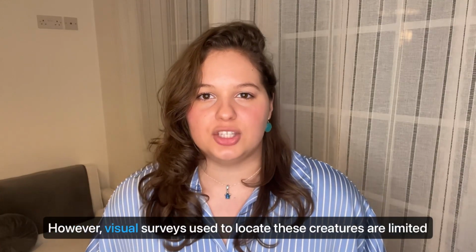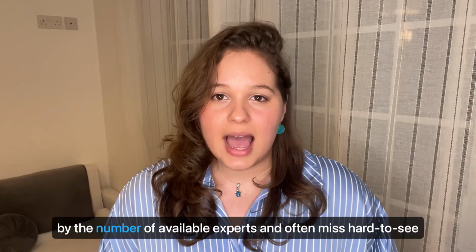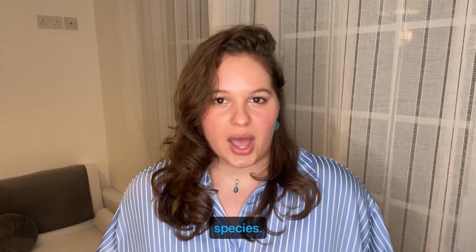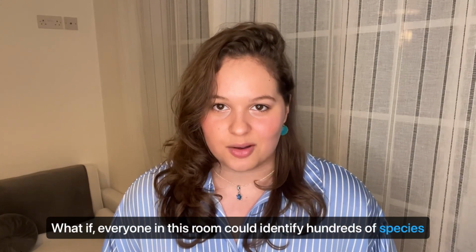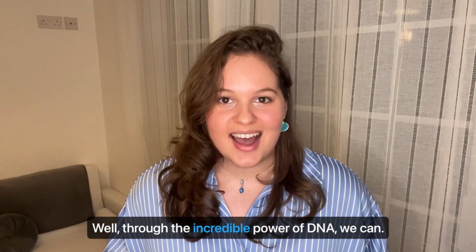However, visual surveys used to locate these creatures are limited by the number of experts and often miss hard-to-see species. But what if there was a better way? What if everyone in this room could identify hundreds of species without even seeing them? Well, through the incredible power of DNA, we can.